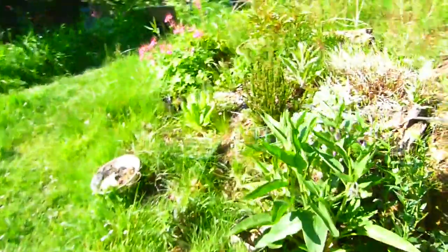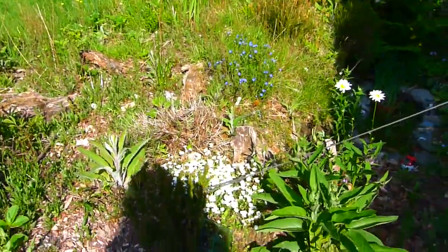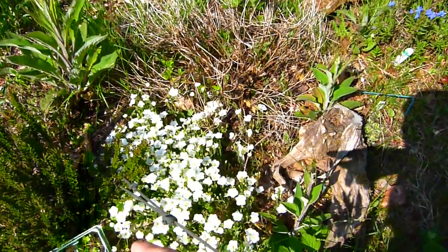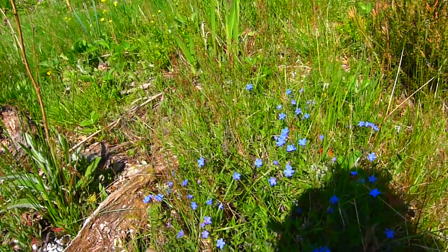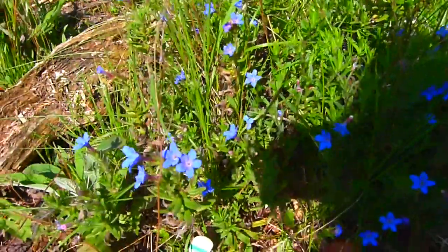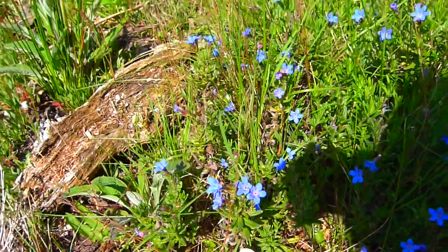I'm loving my little rockery bit. This needs redoing. I'm going to redo this in the autumn and do it as a video. Excuse my shadow. But my Wilburisha's coming back and it's looking lovely. I'm loving this blue flower here. I'm not sure what it is. If any of you know what this flower is, please do let me know. But I have no idea, but it's very pretty.